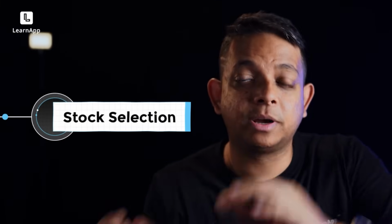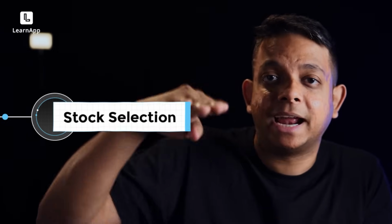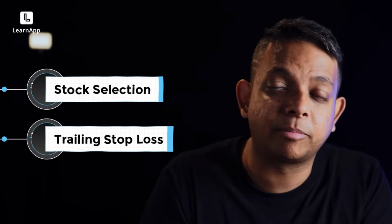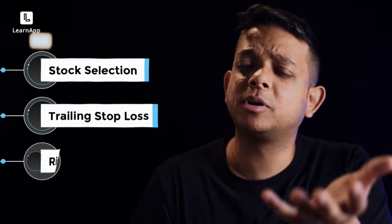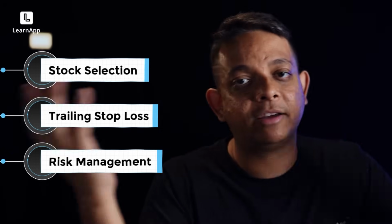So today we're going to do this in 3 steps. First, I'm going to teach you how to get a scanner so you can identify the stocks. I'll also give you a way on how to do a repeated entry in case you miss an entry. Second, we're going to talk about trailing stop loss and exits so you know when to get out. And third, I'm going to talk about risk management, which is the most important part of all of this and why I've made this video.